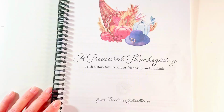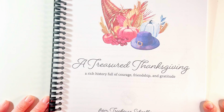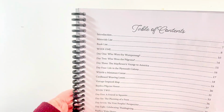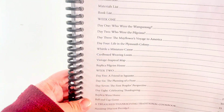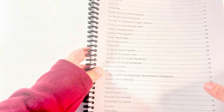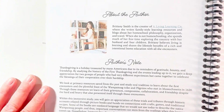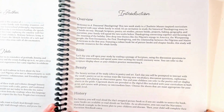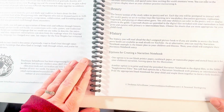I'm going to flip the camera around and just give you a full flip through of A Treasured Thanksgiving so you can see for yourself if it's a good fit for your family. Here is A Treasured Thanksgiving from Treehouse Schoolhouse. Here is your table of contents. This is a 2-week or 8-day study. It starts with about the author, notes from the author, introduction, explaining the different areas that they cover.